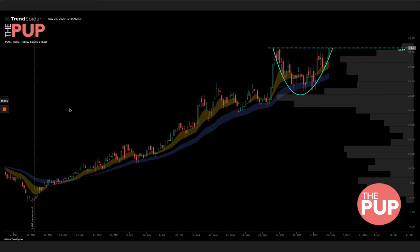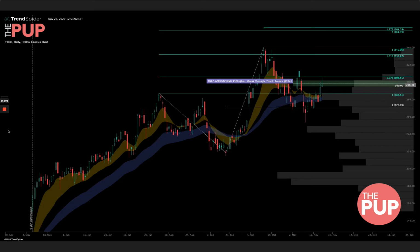So next up is TWLO. TWLO has been looking pretty strong. You can see we're in a nice up channel here. We could possibly make our way back up to 340 over the next, let's call it 4 to 6 weeks. So keep an eye on that. I think this offers potential for nice movement over the next couple of weeks. I think, again, a trigger over $300 will be good.